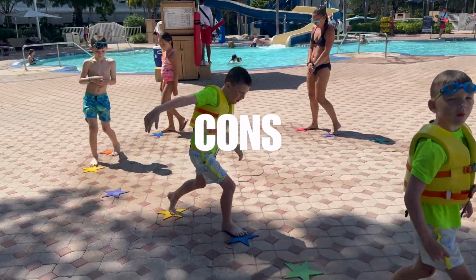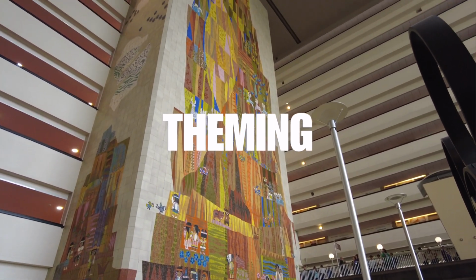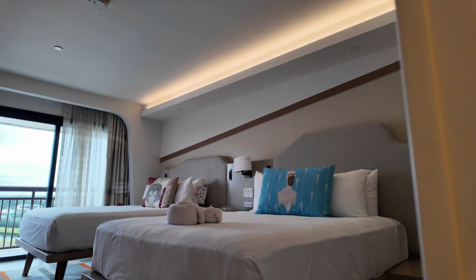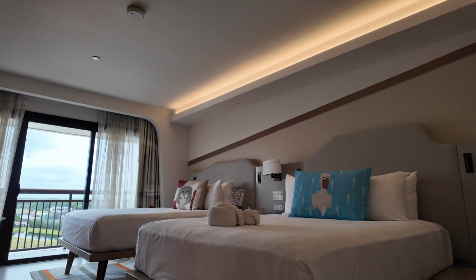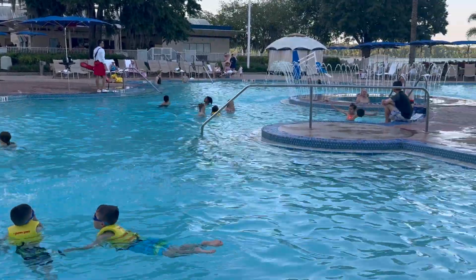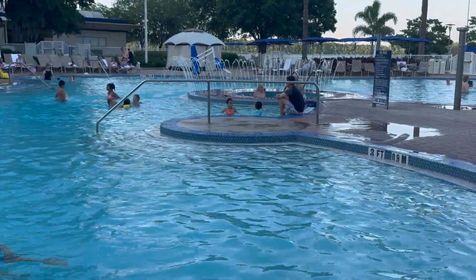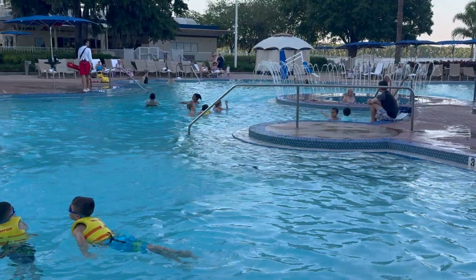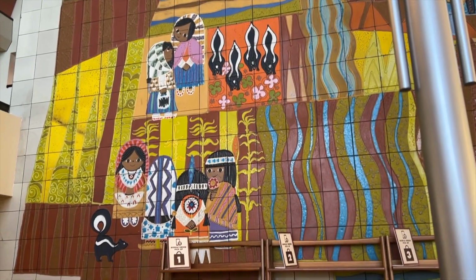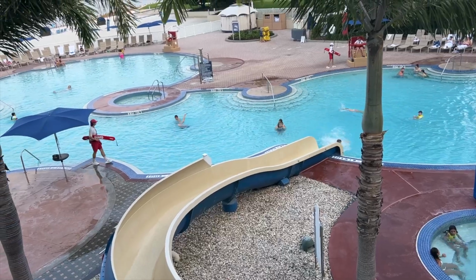Okay, let's move on to those cons, and there's some pretty big ones here. The Contemporary Resort is known for its Mary Blair-inspired contemporary theming, as well as those Incredibles rooms, all of which are bright and vibrant. Unfortunately, the pool theming is underwhelming and lackluster. In fact, it's really non-existent. The pool here is just that, a pool, and really nothing more. You won't find any real Disney theming, there'll be no Incredibles characters, and even the vibrancy of the Mary Blair mural doesn't make it out to the pool. To say the least, we were extremely disappointed and underwhelmed.